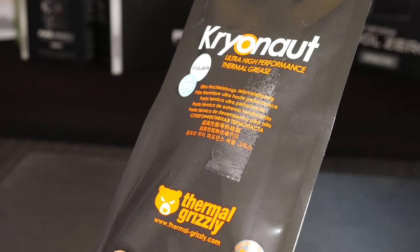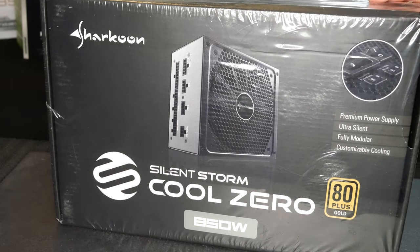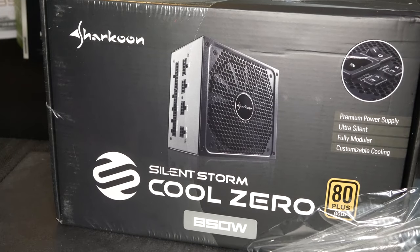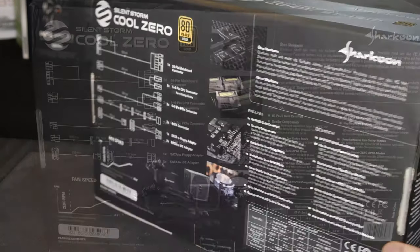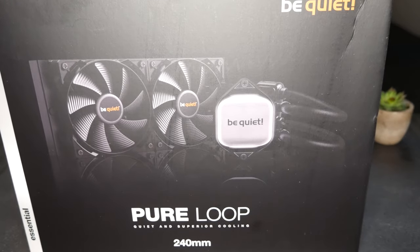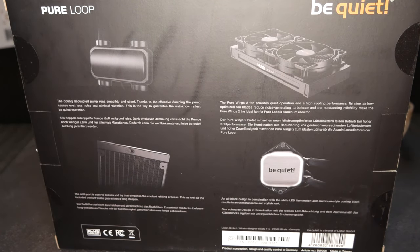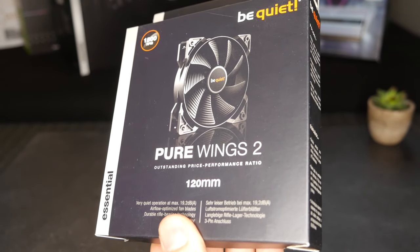Thermal paste, I went for the Cryonaut from Thermal Grizzly. The power supply is a Sharkoon Silent Storm Cool Zero, which can output up to 850 watts and has an 80 Plus Gold certification. This is also modular. The CPU cooler is the Pure Loop 240 all-in-one water cooler from Be Quiet, which not only looks sleek but won't ruin your wallet either. I also got 3 Pure Wings 2 fans from Be Quiet.